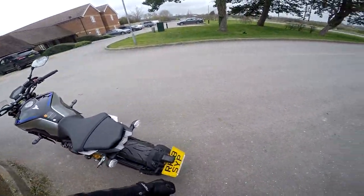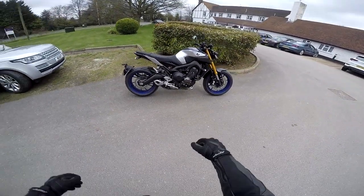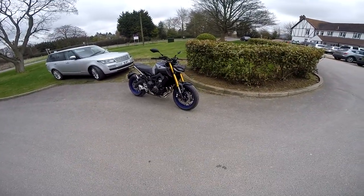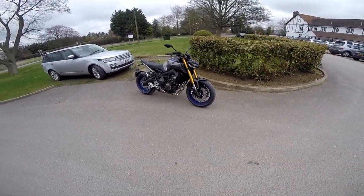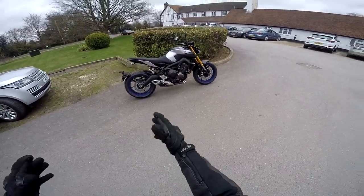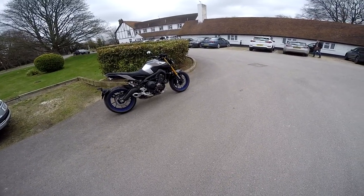There we go, here she is. The MT-09 SP in the splendid SP paintwork. They call this Blu, B-L-U. I think it's called Race Blu, I think it looks quite cool. Although, to be fair, the standard MT-09 with the grey and yellow wheels I also think looks pretty good. But yeah, really nice. All right, let me get the phone out and I'll talk you through the specs.